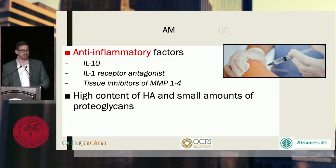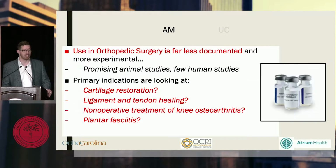Again, these grafts are full of anti-inflammatory factors such as IL-1 receptor antagonists and matrix metalloproteinase 1 through 4 tissue inhibitors. So again, you see some of the effects of not necessarily just the cells themselves inherently, but how they're affecting that milieu inside of the area that you're injecting. These additionally have a high content of hyaluronic acid and small amounts of proteoglycans, and so some of that lubrication effect is probably inherent to its injection as well. Again, it's in its infancy thus far as evidence-based usage in orthopedic surgery, but studies are beginning to evaluate whether it has efficacy in cartilage restoration, ligament or tendon healing, and plantar fasciitis or knee OA.